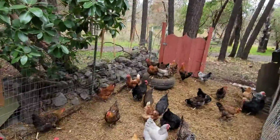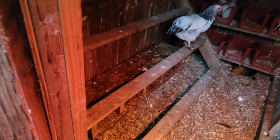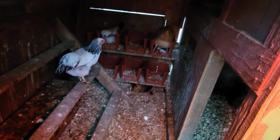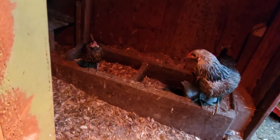So they have this whole outdoor space that they can go to, but inside here, they like to perch on these at nighttime, as well as these boxes. I have these nesting boxes. And then I also have these over here, if you guys can see. Right here, there is also some wood where they like to perch up on.